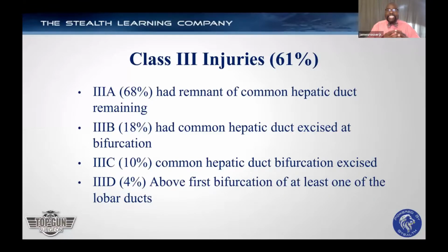Now, class 3s. And this is the particular injury that we had in the video that you saw. The class 3s occurred 61% of the time. And the 3A, which is 68% of this distribution, had a remnant of the common hepatic duct remaining. A moment, let me pull this down. Class 3B had the common hepatic duct excised at the bifurcation.